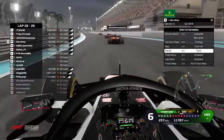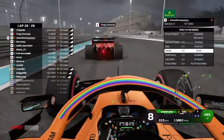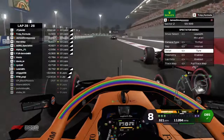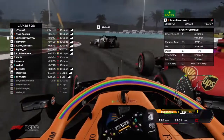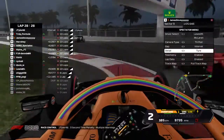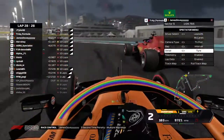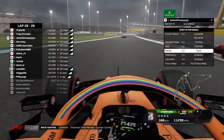Heresy is going to use all the overtake they have available. Same with James Dovey. Trap Formula has less than James. Will James go for the move on Trap? Yes, he does. Late on the brakes, but Trap, they're holding it side by side very nicely there. Trap can hold the move there, but then James gets a 3-second time penalty to add to his sorrows. Trap Formula running off track there.